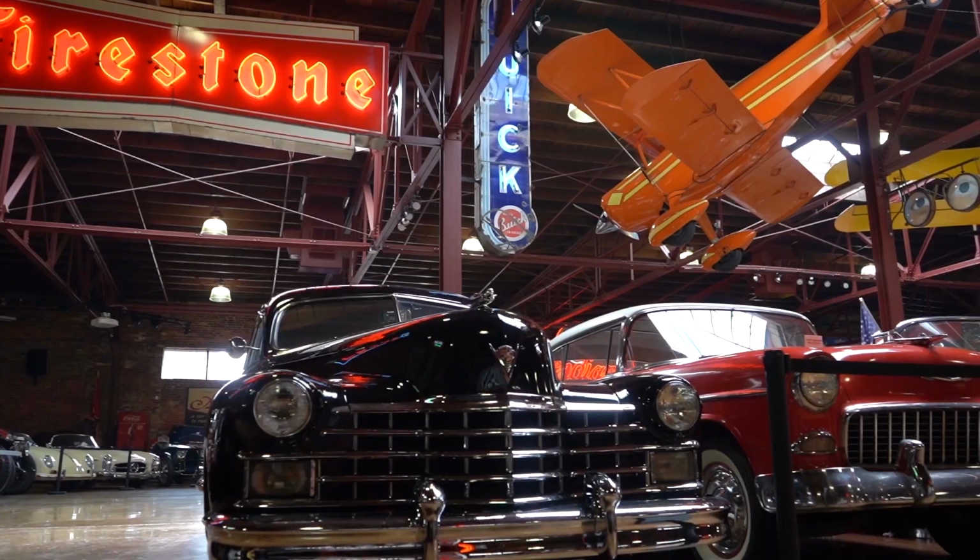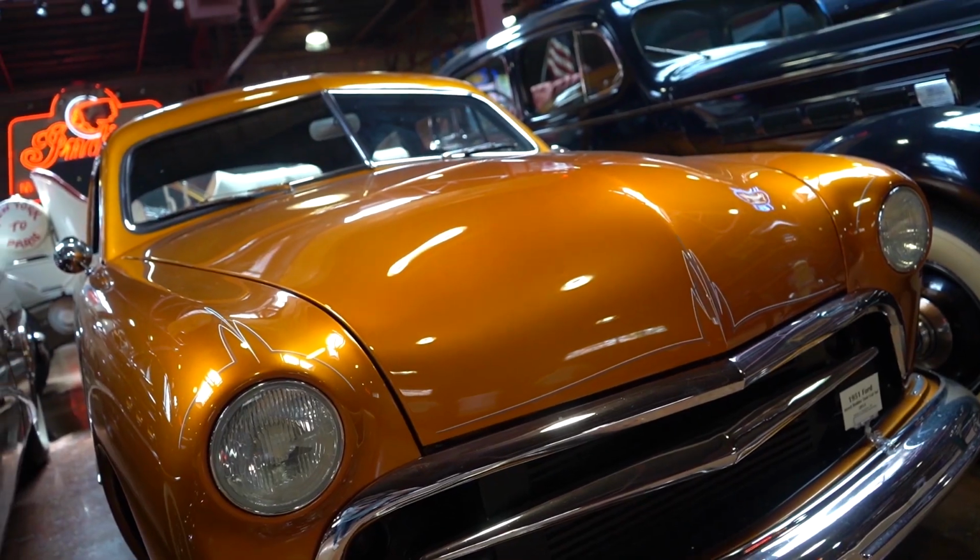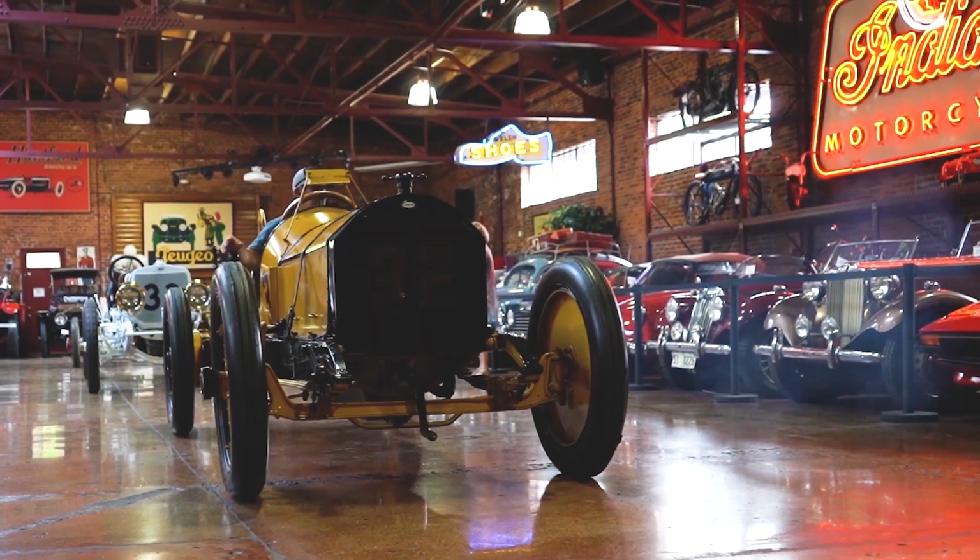Every car here in the Coker Museum has a story, and every story has a good ending.